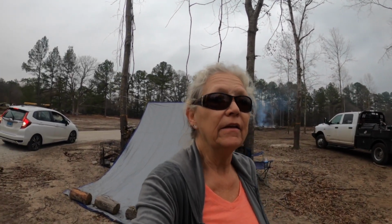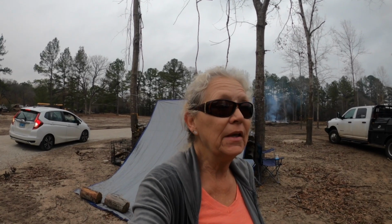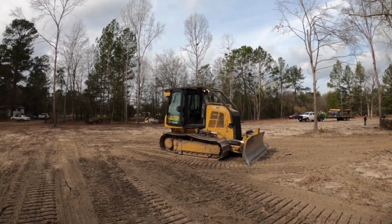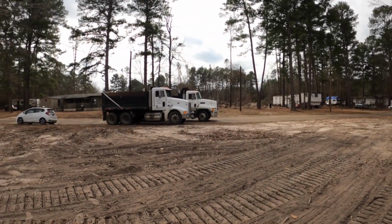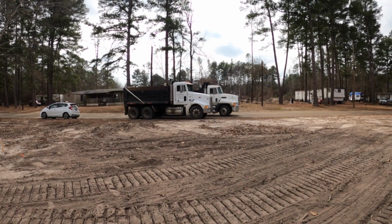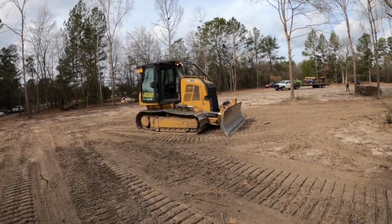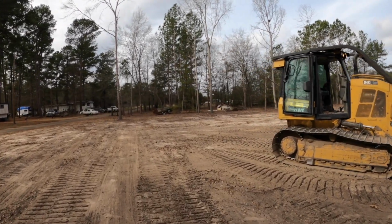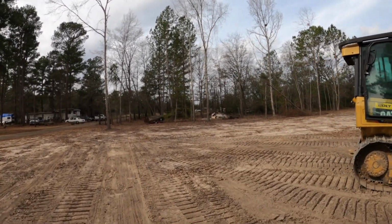We're actually getting our road put in and we're getting ready to do our burn. And you guys come and watch. I mean, it's life on the farm. Okay guys, our excavator's out here with this bulldozer. And our first two loads of dirt are arriving. We're gonna have a total of 10 loads. And they're over there discussing where to set the dirt and the rock down.